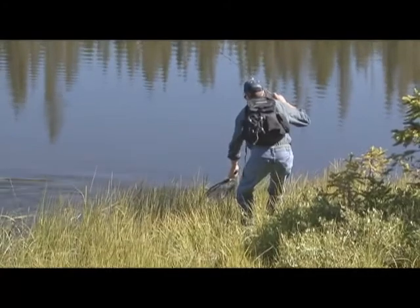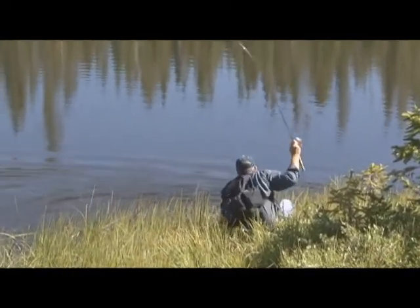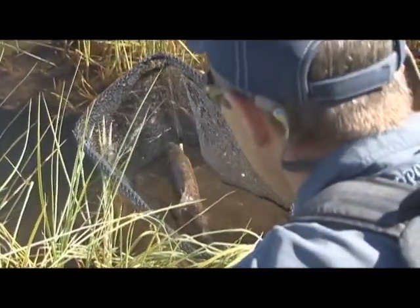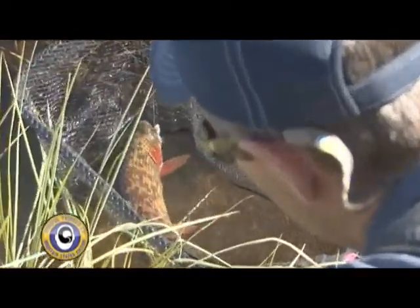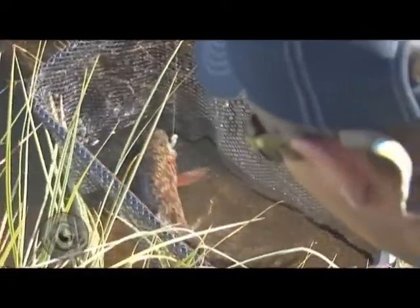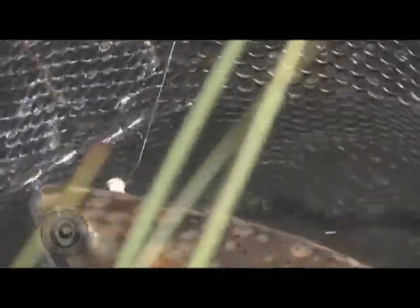Come here, buddy. Okay. And you can see that is a beautiful greenback. What a gorgeous fish. You see the crappie jig stuck right in the corner of his mouth down there. And again, I don't want to get him out of the water too much. I want to be real nice with him. That's a quality fish right there.